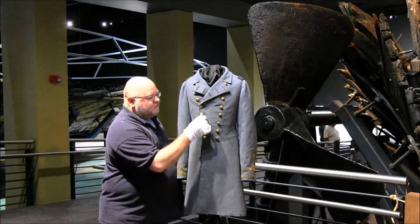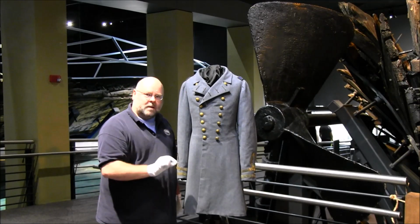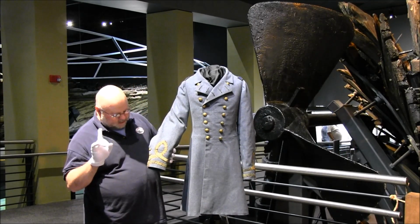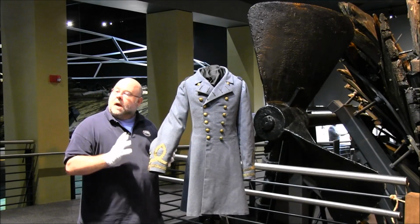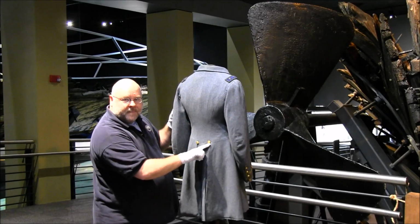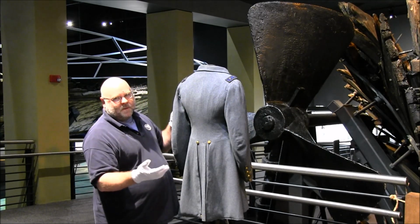Now, if we look closer at the buttons, we get some interesting details here. First of all, if you look at the large buttons along the front of the frock, these are actually Virginia state buttons. But now, as we look over at the sleeve buttons, we will notice that they are actually Maryland state buttons. Why is this? We're not really sure. But as I turn the uniform around, the buttons on the back are actually standard issue Confederate Navy buttons. By standard issue, I actually mean their officers are required to buy them.